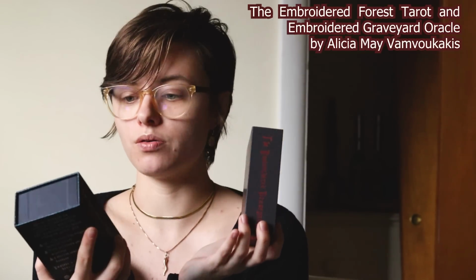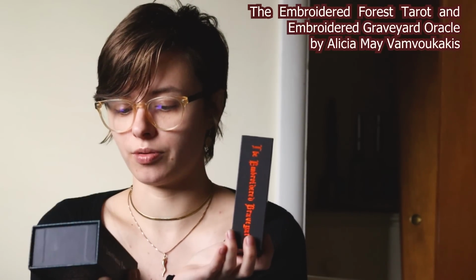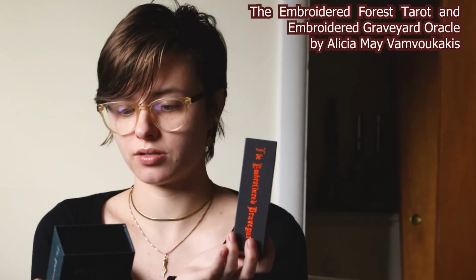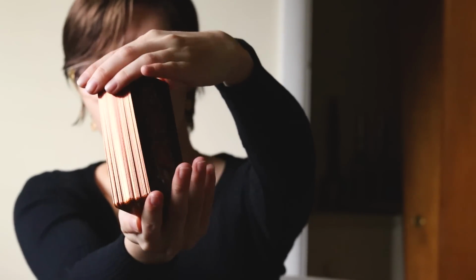Now we're going to be talking about the Embroidered series, the Embroidered Forest series by Alicia May Vemakukas. I can't say that. So we have the Embroidered Forest Tarot and then the Embroidered Graveyard, which is the Oracle deck, which is what I'm going to start with. Another one that I love, it is made for spirit communication. We got some lovely edges.